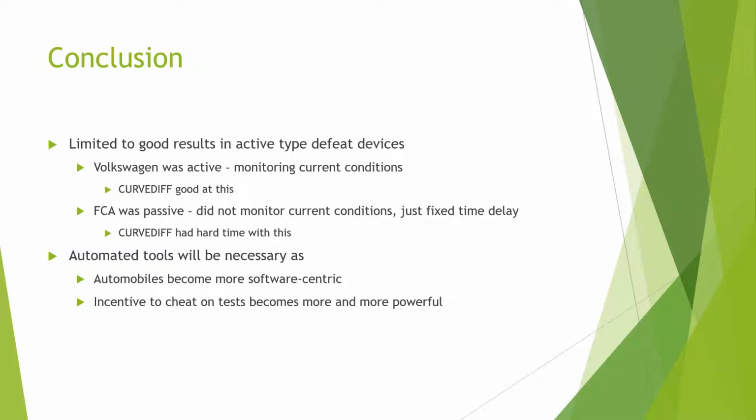However, these automated tools need to be developed and used in testing. Automobiles are becoming more software-centric, and incentives are becoming greater and greater to cheat on the tests as they become more stringent and difficult and costly. And so these types of tools need to be employed in testing. They'll shorten test time, they'll be more accurate in finding emissions non-compliance.